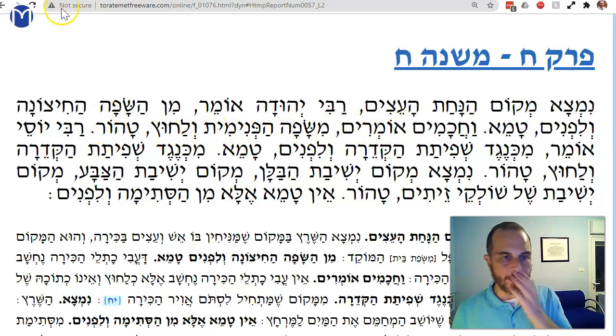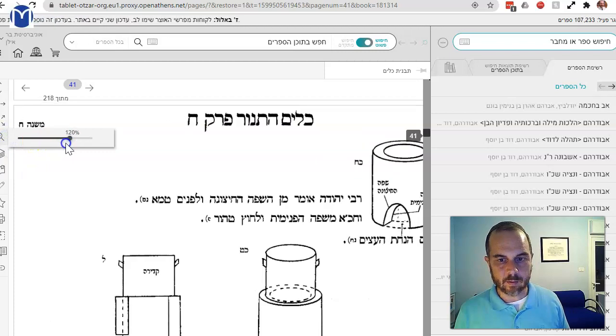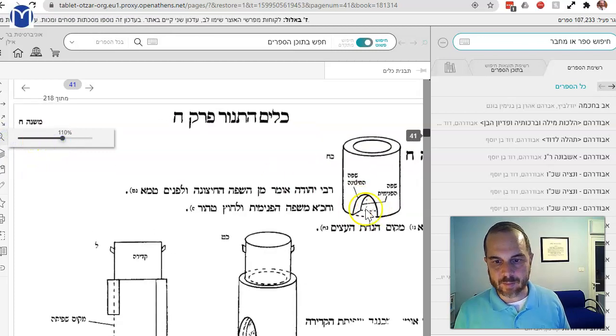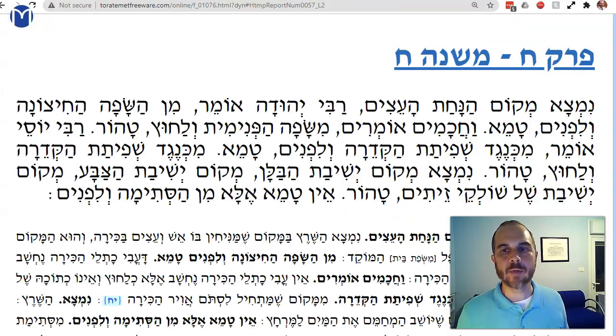Chachamim say no. From this inner lip and out, that's considered outside, because you're not in the actual airspace. So Rabbi Yossi has a different opinion.